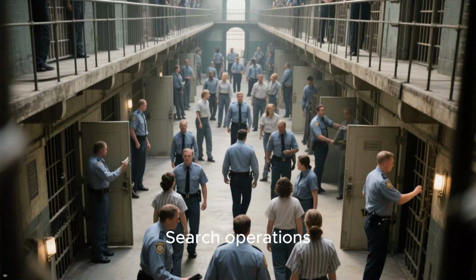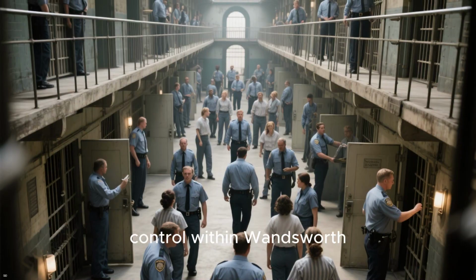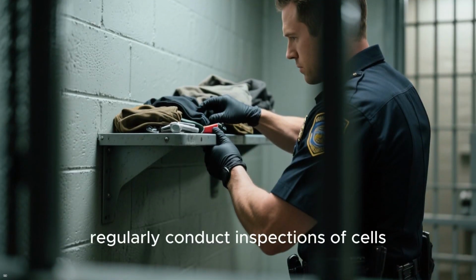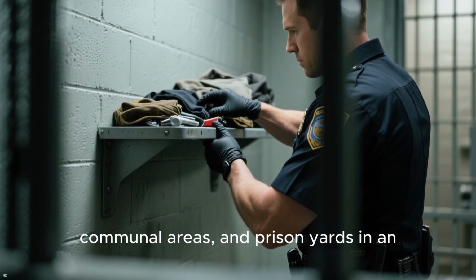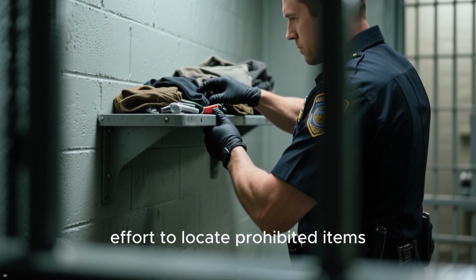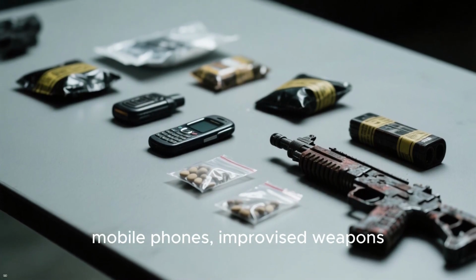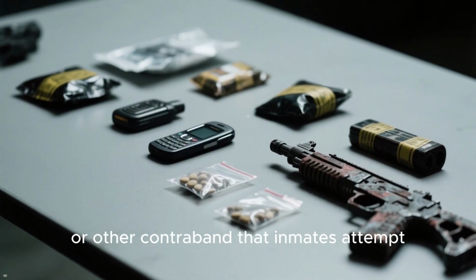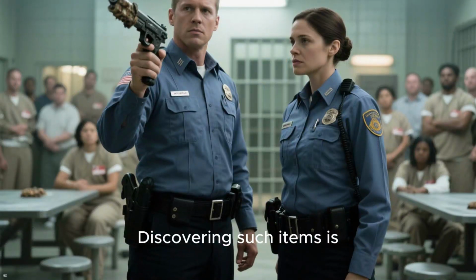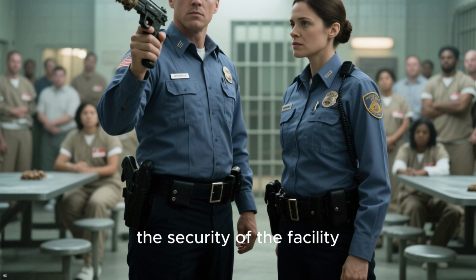Search operations are another important tool used by prison authorities to maintain control within Wandsworth. Officers regularly conduct inspections of cells, communal areas, and prison yards in an effort to locate prohibited items. These searches may uncover hidden drugs, mobile phones, improvised weapons, or other contraband that inmates attempt to keep out of sight. Discovering such items is critical to preventing violence and maintaining the security of the facility.